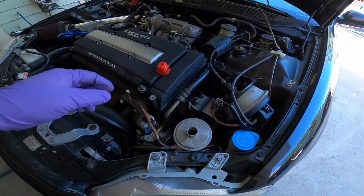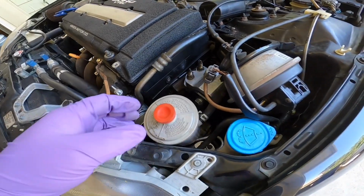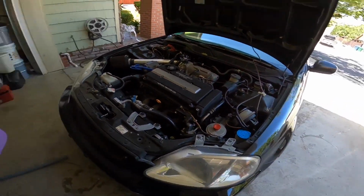So let's cap this puppy off. Let's cap this puppy off right here. And start her up.